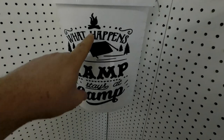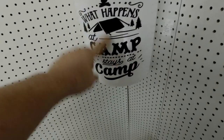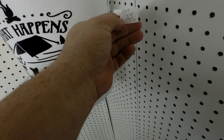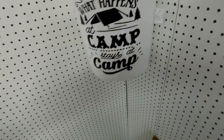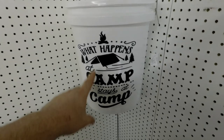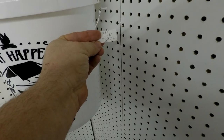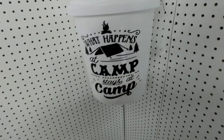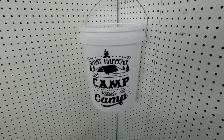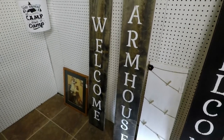This is a really neat idea. They've made a vinyl stencil and put it on this bucket, and it says what happens at camp stays at camp, but they put $25 on this. This bucket, you can buy at the Home Depot or whatever. That bucket probably costs about $5, and that's probably 50 cents worth of vinyl. I would sell them for $12.50 and sell three or four times as many of them. That's just me though. But I love these signs that they make. Welcome. Pretty cool. What do you guys think? Am I just being difficult?